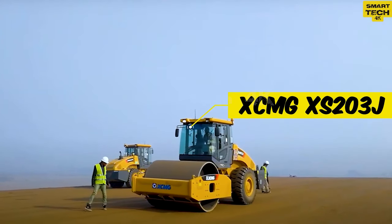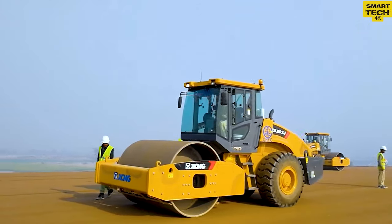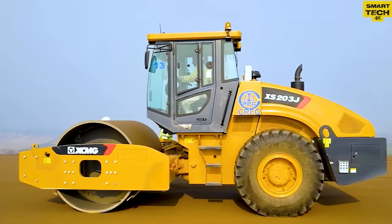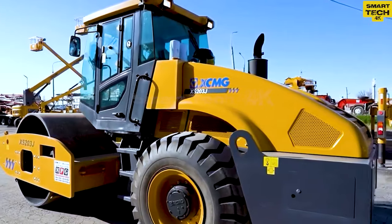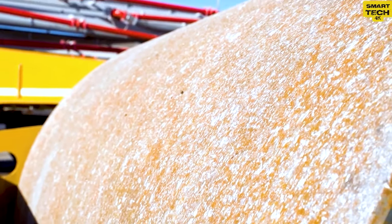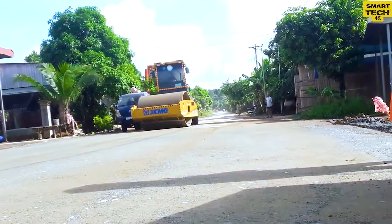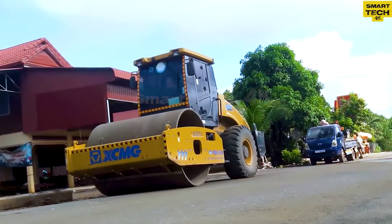Number 9. XCMG XS203J. XCMG XS203J is a heavy-duty road roller manufactured by XCMG Group in China. It has an operating weight of 20 tons and a static weight of 16 tons, with a length of 6.97 meters, width of 2.39 meters, and height of 3.07 meters. It is equipped with a Cummins engine, model QSB 6.7C162, which is a water-cooled diesel engine, 4-stroke, 6-cylinder, with a displacement of 6.7 liters. It provides a power of 162 horsepower, 120 kilowatts, and a torque of 650 newton meters.